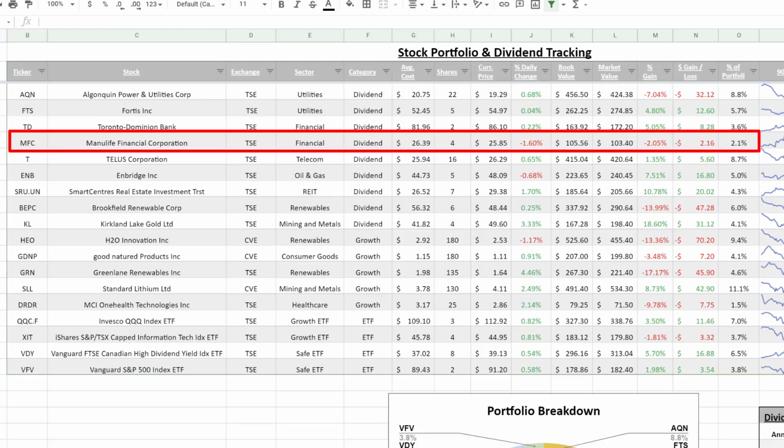You can see that I am currently down 2% on the position because I picked up a few shares before the 5% drop, and then I picked up 2 shares after the drop, so it averages out to being down around 2%. And this is definitely one that I want to continue adding to over the coming weeks, as it's currently only 2.1% of my portfolio. Definitely want to boost that up a little bit by adding another share here and there.